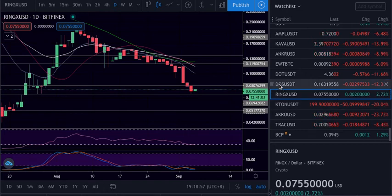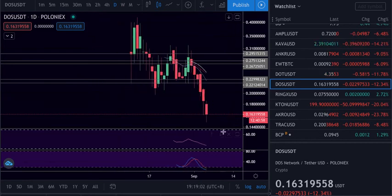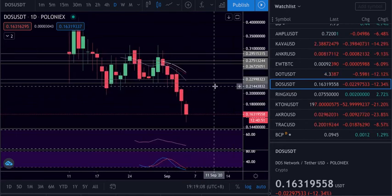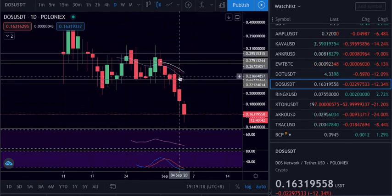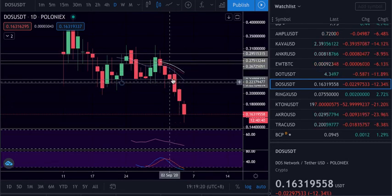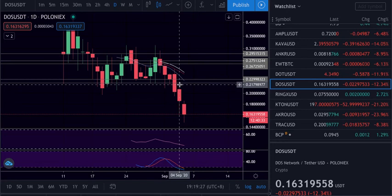So this is Ring, dollar. I'm not doing BTC pairs. This one just came down, Dusk Network. Everyone shilling it, it holds here and now it just came down. So don't listen to what people tell you on YouTube, because they are just shilling to make pump and dumps, and then you get screwed by some of them. So just use your stop loss. If you bought here, if you add your stop loss here, it will be fine. So forget this.